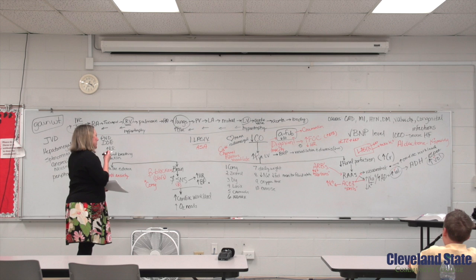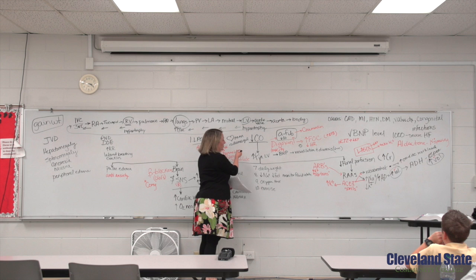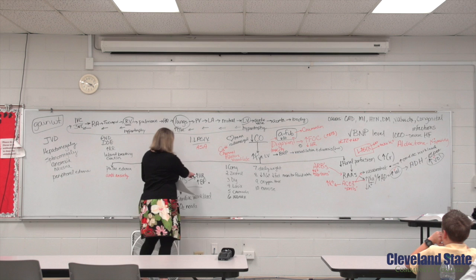So you see how everything just backs up and has the same problems. Now, somebody has a major MI, they're immediately going to go into congestive heart failure. So we're going to have decreased renal perfusion. We're going to have the brain not getting perfused. Sympathetic nervous system, the renin-angiotensin system comes on. It's going to back up into the lungs.